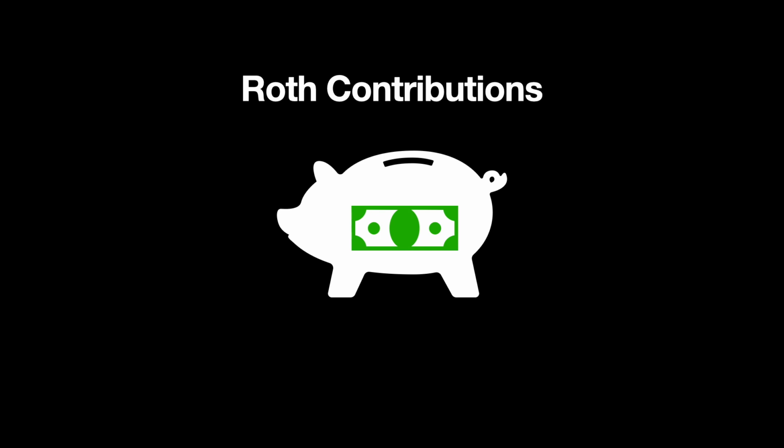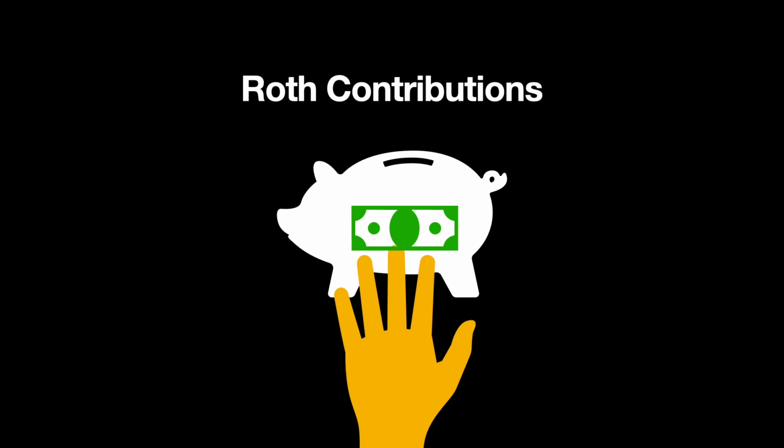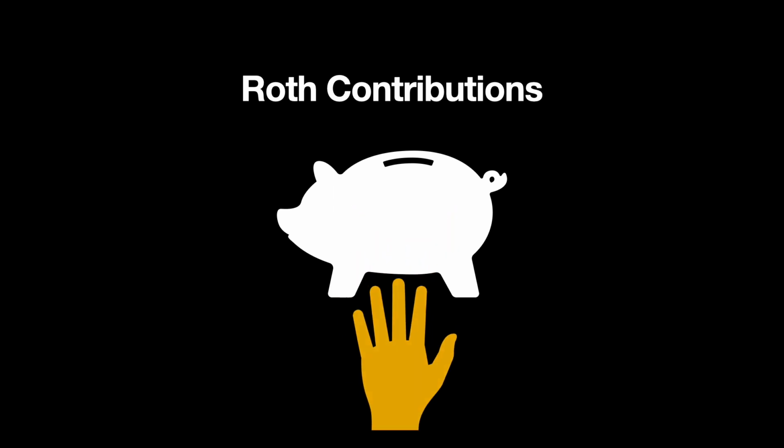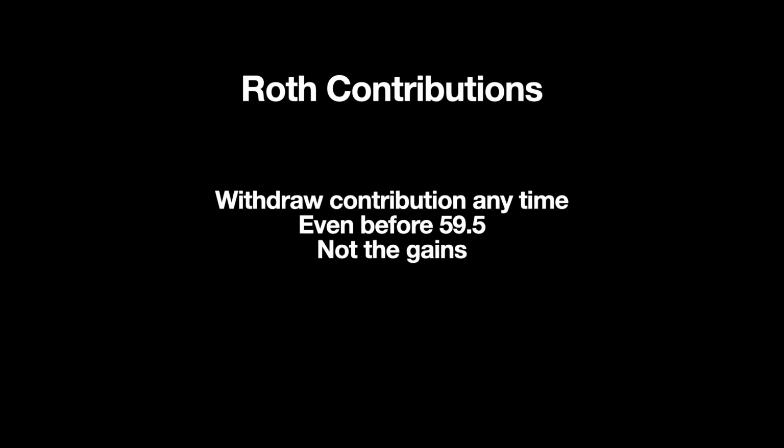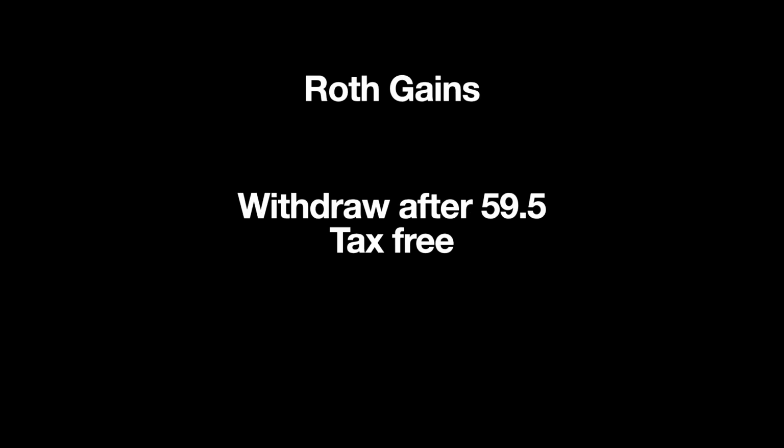Now, if you have the Roth version of either of these retirement accounts, you've already paid the tax on that money, and you can usually access your contributions before retirement age. But you won't be able to access any of the growth in the account before age 59 and a half. That's right, one great feature of Roth IRAs and some Roth 401k plans is that the contributions, but not the gains, can be withdrawn at any time without tax or penalty. If you withdraw the gains early, you'll pay taxes on that withdrawal plus a 10% penalty. But if you can wait until you're 59 and a half to withdraw the gains, you'll enjoy them tax-free.